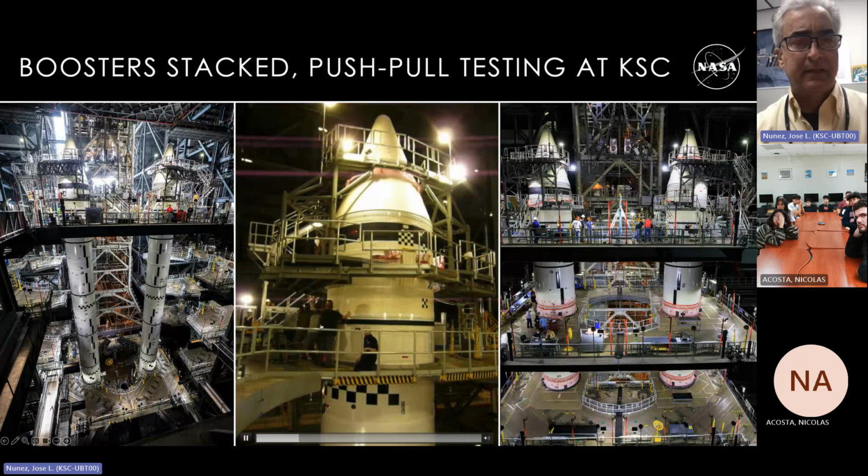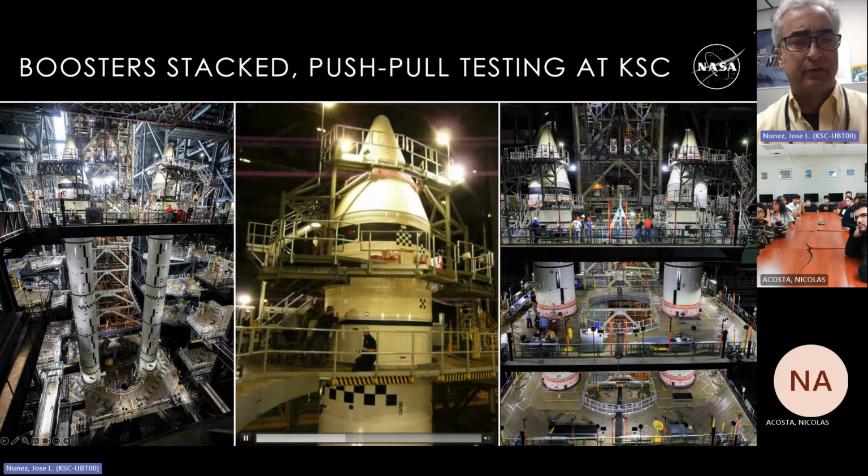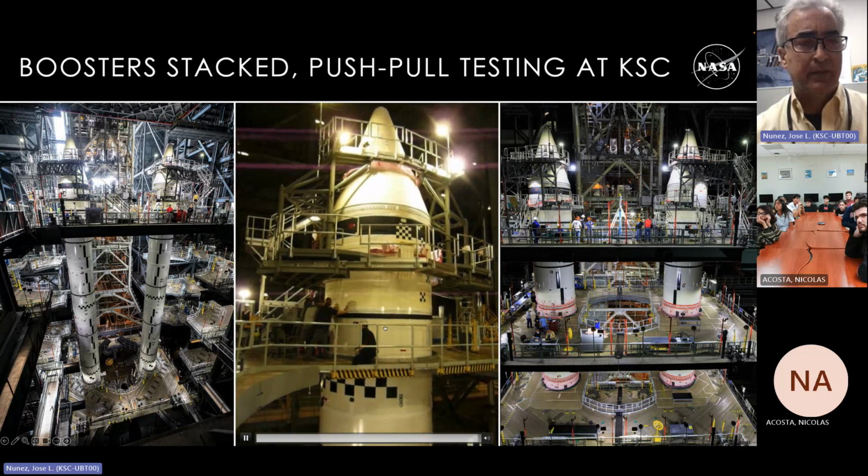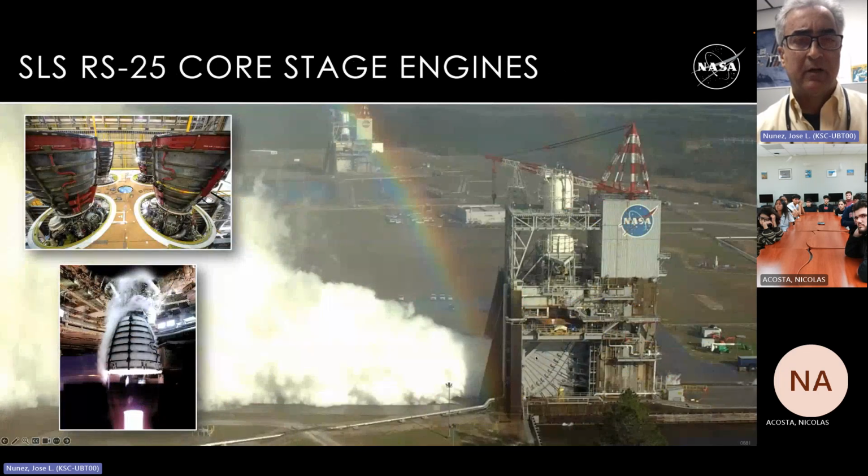Look at these guys on the inside, in the middle. They're just doing a stress test, pulling or pushing on that booster to make sure the tension on those bolts is good. All of this is being done inside our vehicle assembly building. If you've ever been to Kennedy and seen the vehicle assembly building, that's the inside of it. So this is different stages. And then this is where we actually test our engines. The engines themselves, not the boosters, are tested at Stennis.